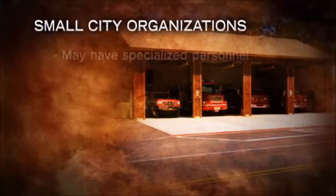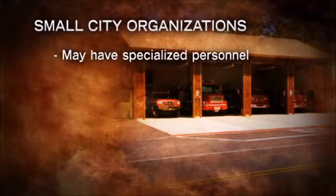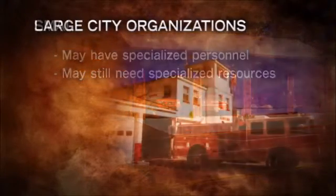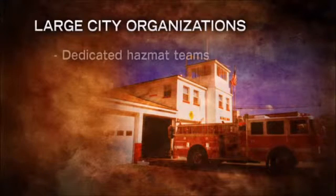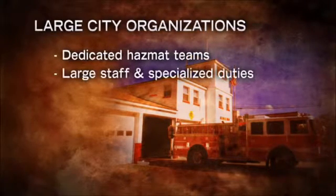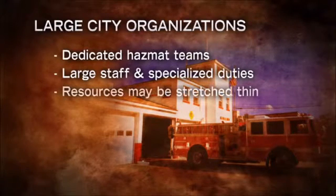Small city organizations may have more personnel, which may allow for more specialized duties, but still may need to rely on other resources for specific incident containment. Large city organizations may have the luxury of dedicated hazmat teams and larger staff with specialized duties, but resources may be stretched thin due to several simultaneous incidents, heightened security alerts, budget restrictions, and more.